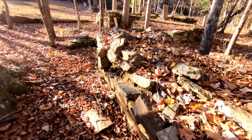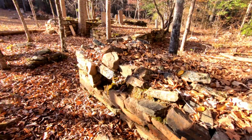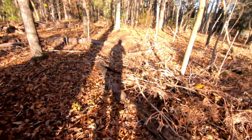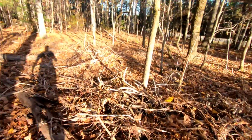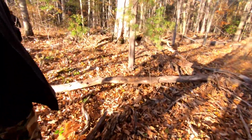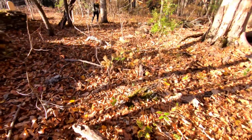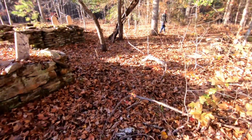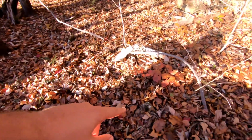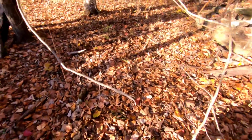With no markings on it. And before we look at these other marked graves, we'll take a look out here again, because I saw one earlier that I wanted to show you guys. And Brian's actually headed in the direction of it. There's lots of field stones out here on the ground.